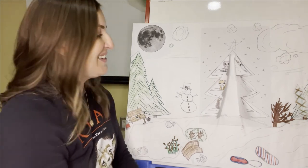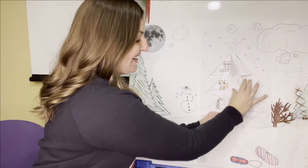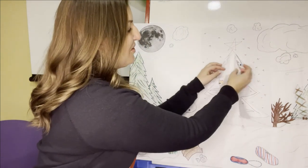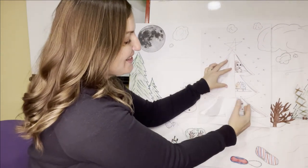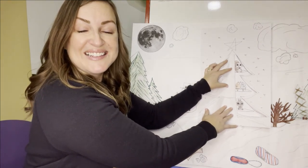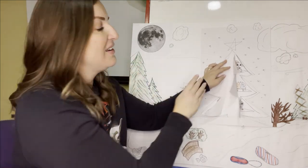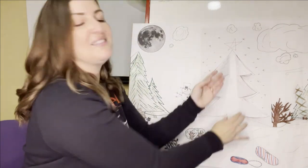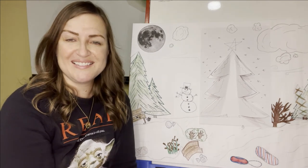See all the animals? We've got an owl and a fox and a little hedgehog, maybe a porcupine. And over here, a squirrel and two lovebirds and a little rabbit. And we woke them up. Let's put them back to sleep and say, shh, good night. Sleep well in your sheltering tree on a cold winter's night.